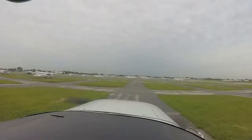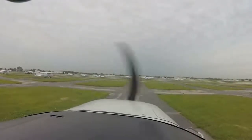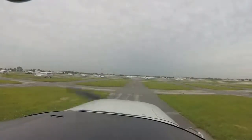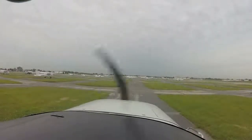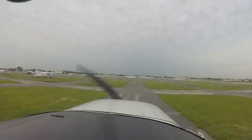Executive Ground, Cessna 6001 Golf at Area 2. Would like to stay in the pattern with the option with ATIS Sierra. ATIS Tango is current now, Cessna 6001 Golf. Do you want to depart runway 24 or runway 16? 01 Golf would prefer runway 16. Understand, ATIS Tango. Affirmative, Cessna 6001 Golf, runway 16, taxi via Bravo, Echo, Kilo, cross runway 24.